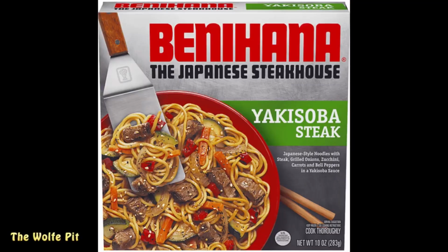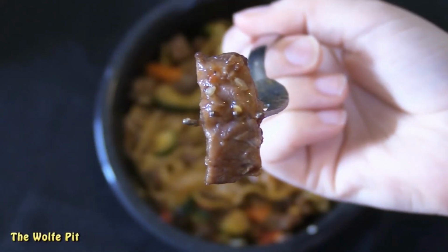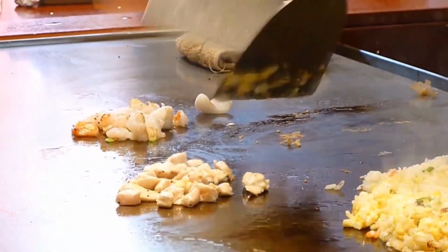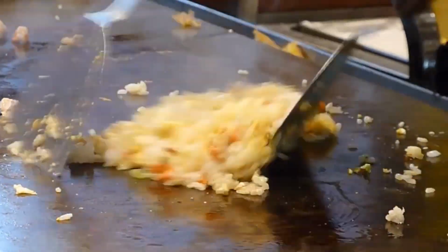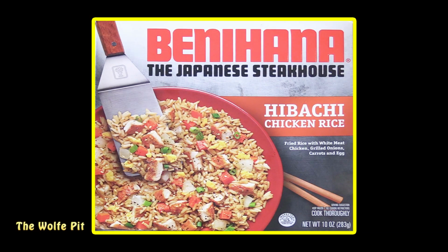Like I mentioned before in the Benihana Yakisoba beef and noodle bowl video, which didn't happen to be anything to write home about, the problem with going to Japanese steakhouses is unless you go with a group of people, you end up having to eat dinner with strangers, which could be a good or bad thing. But for those of us who don't really want strangers watching us eat, and vice versa, you can now get Benihana's hibachi chicken fried rice at home, which is fried rice with white meat chicken, grilled onions, carrots, and egg.